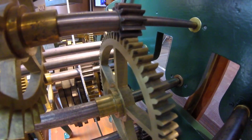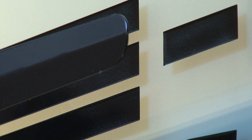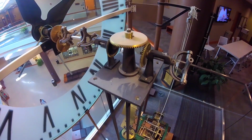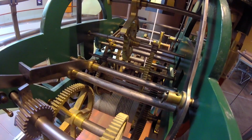It's a mechanism, and it's going to breathe. And so it speeds up and slows down over the course of the year, depending on what the relative humidity is and what the temperature is and how much sunlight we have coming in and warming the parts. It's open in front of God and country, and so you can absolutely see everything there.